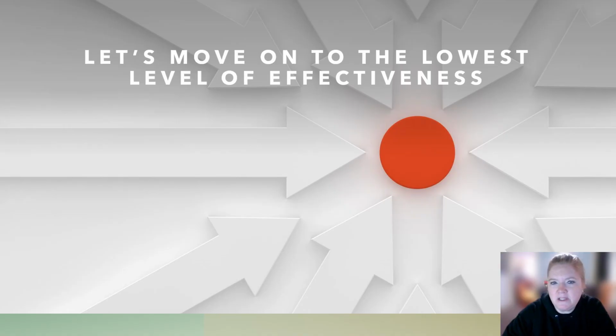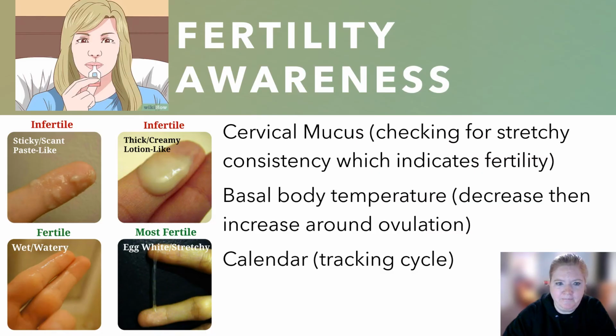All right, now let's move on to the lowest level of effectiveness. So there's fertility awareness. That means checking your cervical mucus, looking for that stretchy consistency that indicates fertility, meaning ovulation. Checking your body temperature, so before waking, before getting out of bed. It's going to dip a little bit and then increase right around ovulation. Also a calendar used to track your cycle.